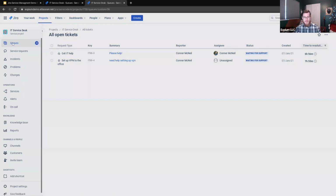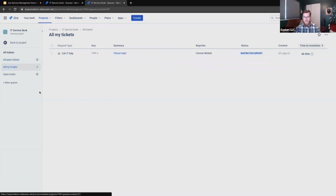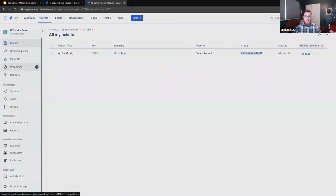At the very top, we've got our standard queues. These are our ticket queues that you can customize, adding new queues if you have the permissions to. The most useful ones are typically all the open tickets and then all of my tickets. These are tickets that are assigned to you. And of course, these are all customizable, and you can create new queues that are sorted by issue type or request type or things like that. Below that, we've got some of these out-of-the-box queues, specifically surrounding issue types.